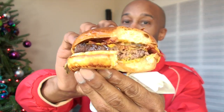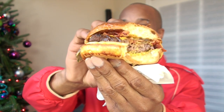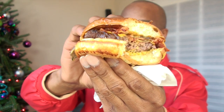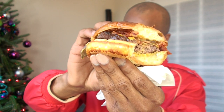I'm not mad at the meat situation, not being super well done. But do y'all notice a pinkish tint in the middle of that burger patty? It's not red. It's not even medium. Luckily, there's not a ton of mushrooms on this burger. If that was the situation, this burger wouldn't get murdered.